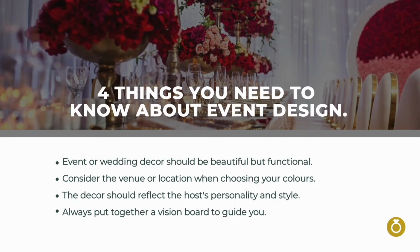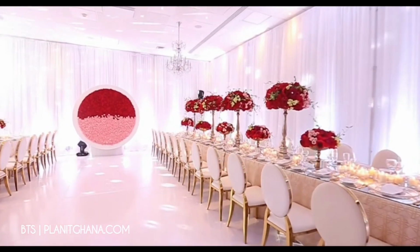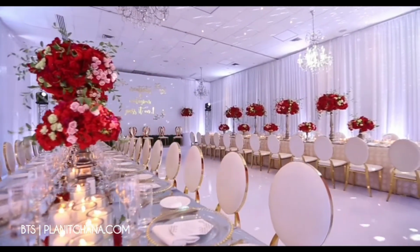So let's talk about some of the mistakes that you likely are making when designing for an event or wedding. The first is space planning. Now, before you start brainstorming design ideas for the event or wedding, you want to request a blueprint of the space from the venue.